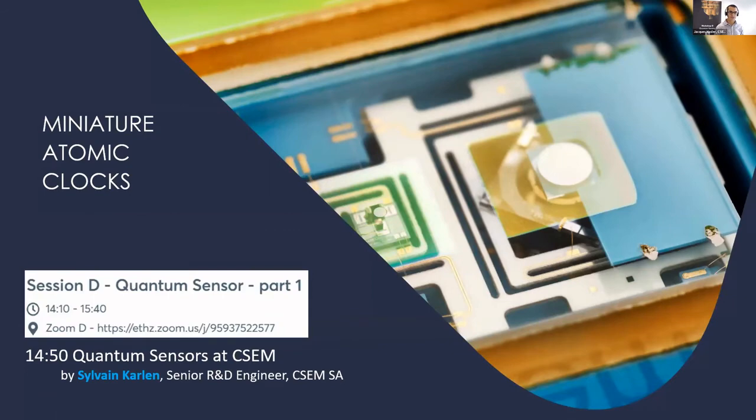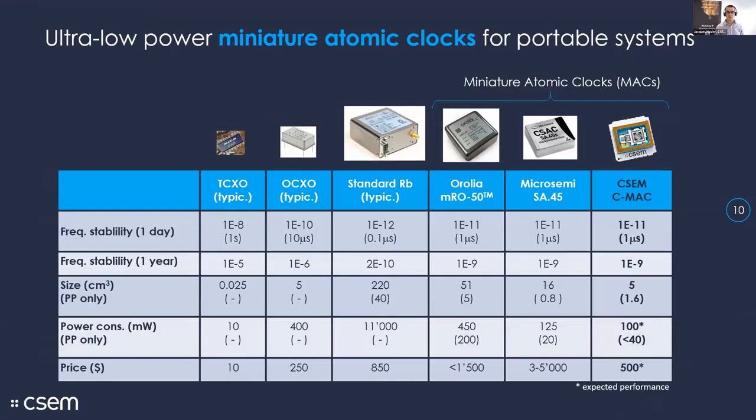Regarding atomic clock, as said, you already heard what Sylvain was saying before, but just to make a picture of where we are. There is currently a push in the market to have miniature atomic clocks. There are two in the market for the time being, one from Microsemi and the other one from Orolia now in Switzerland. And the goal is to help now the Swiss industry, and why not the European industry, to have a product that is competing with the one from Microsemi in the States.